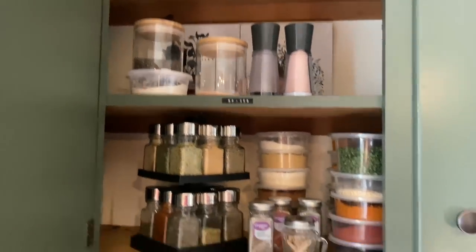So I'm so happy with how this turned out. I honestly can't believe that it turned out this great. If I look at all my cupboards now in a row, look at it back there. It looks so organized, and I'm so excited with it.